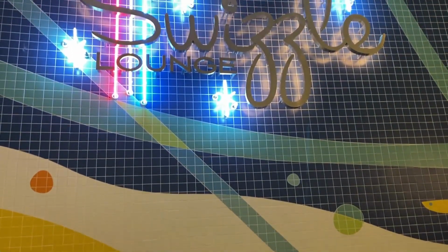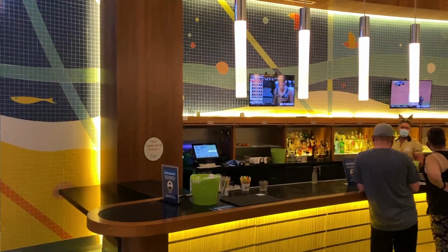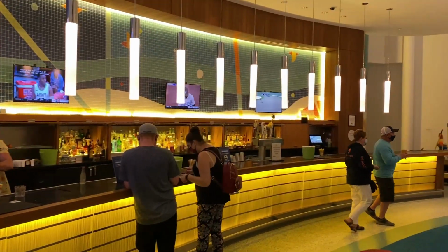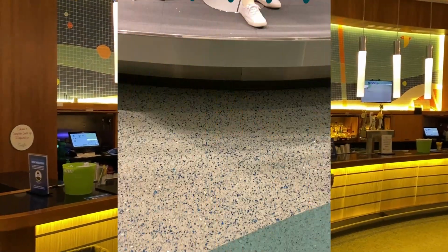This is the lounge, which is called the Swizzle Lounge. You can get a mixed drink here. You can see this person here has got some bunny ears on, so they're having fun with everybody. But yeah, plenty of spacious room. Get your drink in this lounge area, but it's a really cool area.